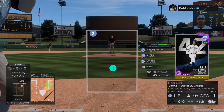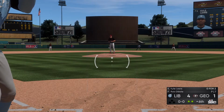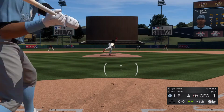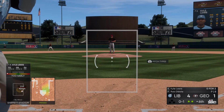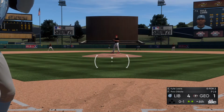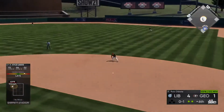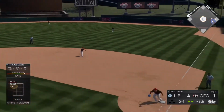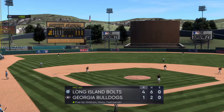Stepping in next, Kyle Lewis. He comes in 0 for 2 thus far. First delivery to him. Starts him out with a cutter, and he gets him to swing through it. 1 strike. He's got it. They'll whip this one to first in time, and that ends the inning.